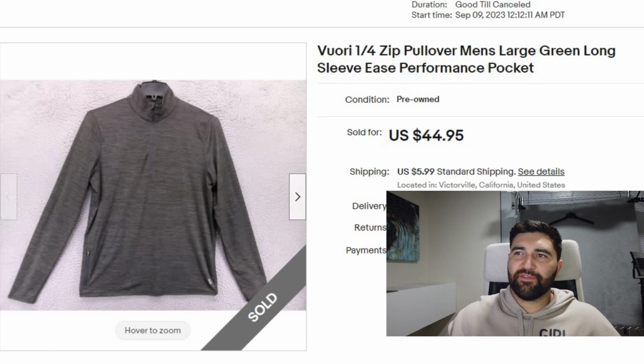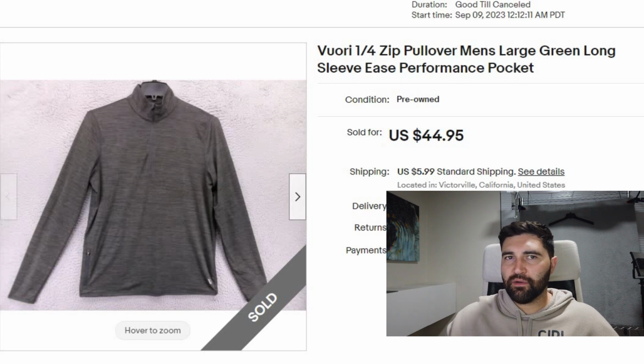So number 15 was a Viore quarter zip in a men's large. It took 29 days to sell and it sold for a best offer of $35 plus shipping. Viore stuff does sell really well. I was actually kind of surprised this took so long to sell. I probably had it priced just a little bit too high. I bet you if I would have just priced it $5 lower, it would have sold within a week or 2.